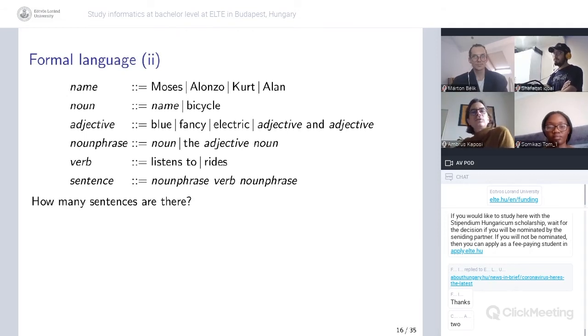In fact, I should have given an example first. So, for example, you can say that Moses rides the blue and fancy bicycle, okay? Or Alonso listens to the fancy and electric Alan, right? These sentences make sense in this language. So now the question is, how many sentences are there now that we added this? Previously there were 800 sentences. Now that we added this way to form new adjectives from pre-existing adjectives, what do you think? How many sentences are there?